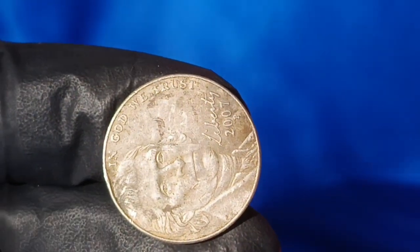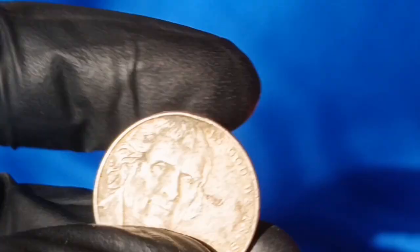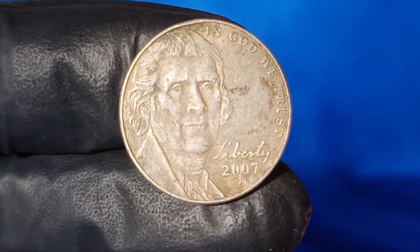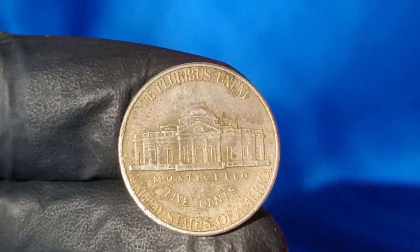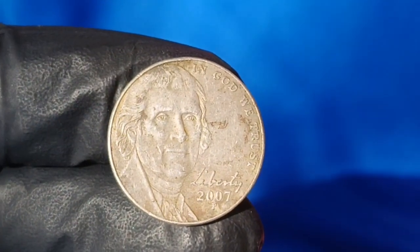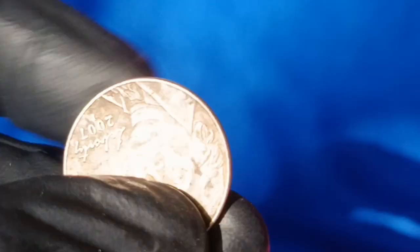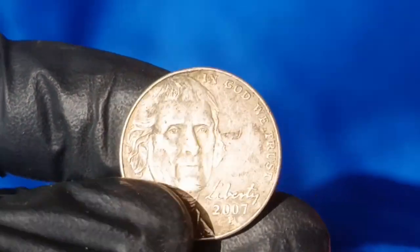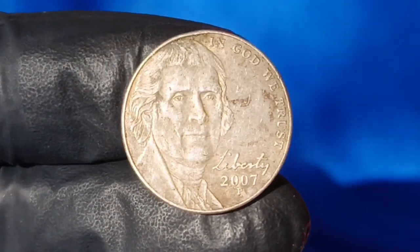Minting errors occur when something goes awry during the coin production process, which involves creating a master hub, transferring designs to working dies, punching mint marks, and striking planchets. At any stage, mistakes can happen, such as misalignment, improper die preparation, or equipment malfunctions, leading to anomalies that make a coin unique. And for the 2007 P Jefferson nickel, several specific error types could theoretically push its value into the millions, drawing parallels to other historically valuable error coins in the Jefferson series, like the 1964 SMS nickel or the 1942 D over horizontal D, which have fetched tens of thousands at auction due to their rarity and collector demand.